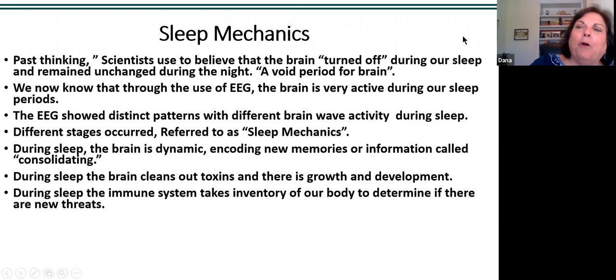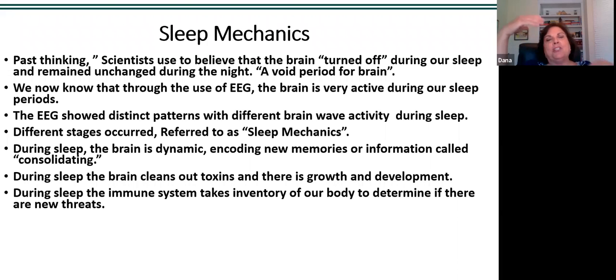Now, the sleep mechanics are pretty darn interesting. In the past, scientists used to believe that our brains turn off during our sleep and remained unchanged during the night. It was a void period for our brains. That's what they taught me many years ago. We now know through the use of an electroencephalogram, EEGs of the brain, that the brain is very active during our sleep periods. In fact, the EEG shows distinct patterns with different brainwave activities during our sleep. And these different stages are referred to as sleep mechanics.